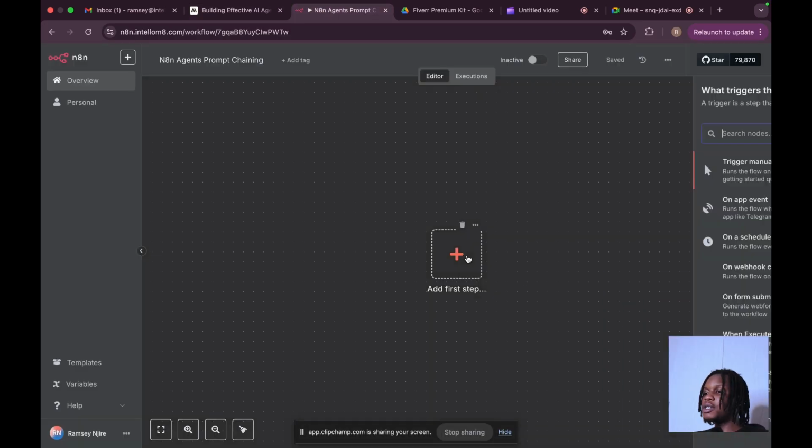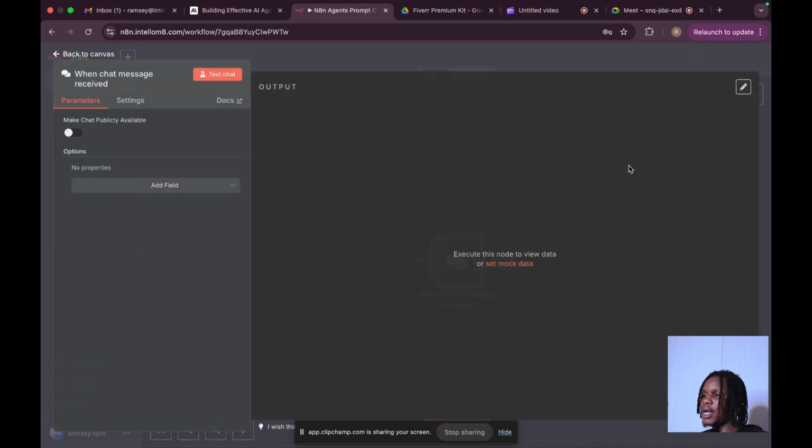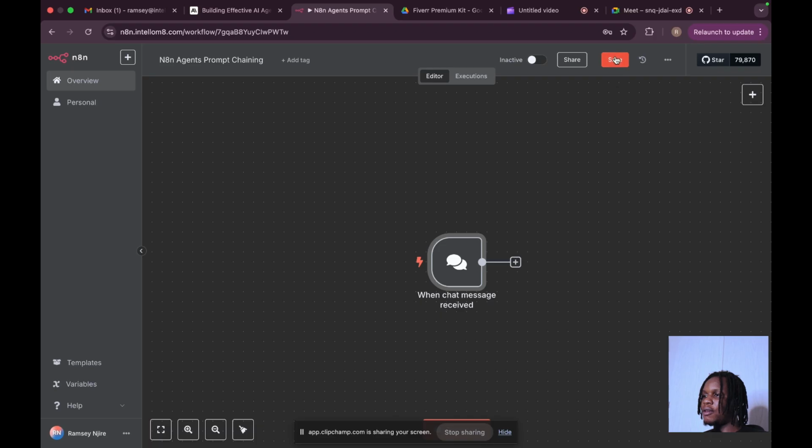So the first thing would be to have a trigger. And for this, I'm going to have a simple chat trigger. And just like that, we can leave it as such and click save. Now, in the chat trigger, you would give the topic you want the LLM to write an article about.